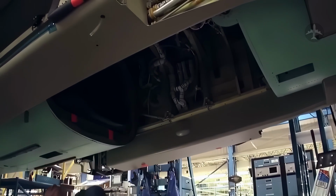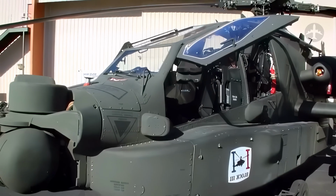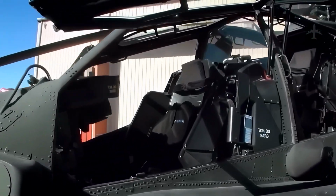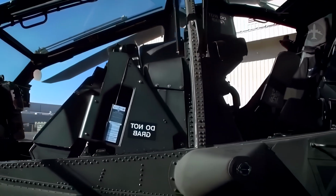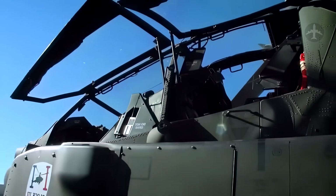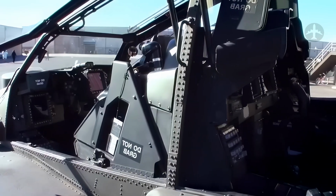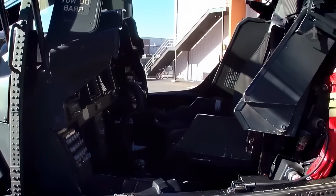This helicopter is designed to be highly survivable, with advanced armor protection, sophisticated electronic countermeasures, and the ability to operate at low altitudes. The AH-64 Apache is owned and operated by several countries around the world, including the United States, the United Kingdom, Japan, Israel, and the Netherlands, among others. The exact number of these helicopters owned by each country varies depending on their military requirements, but the United States Army alone operates over 700 Apaches.